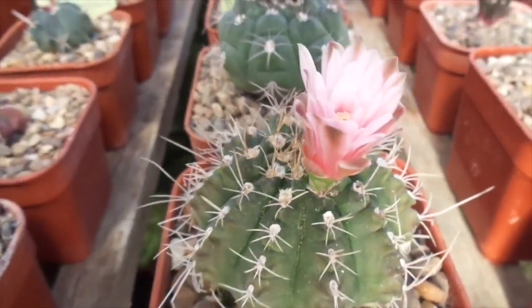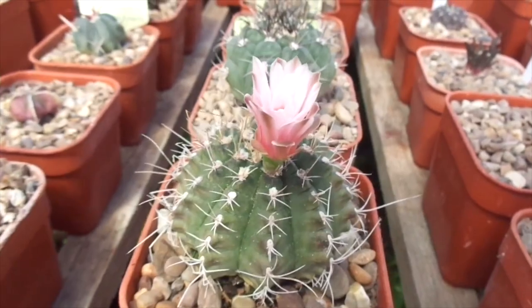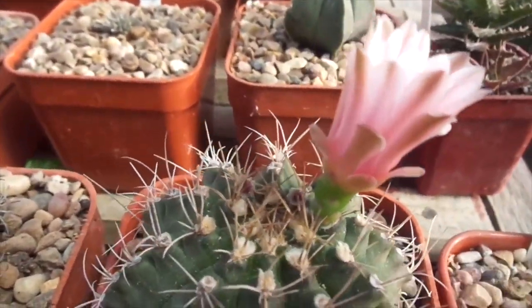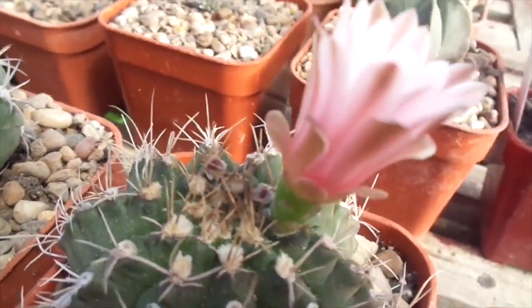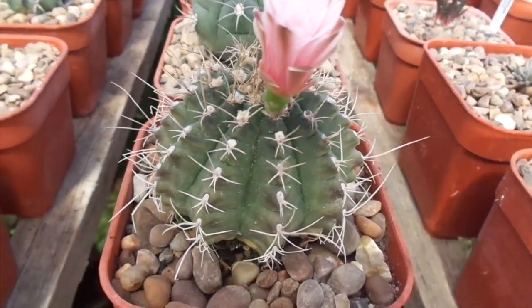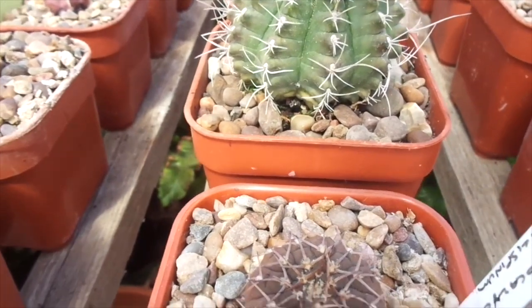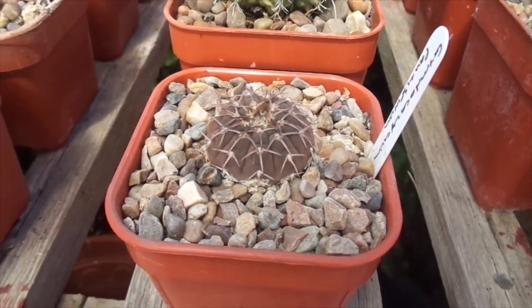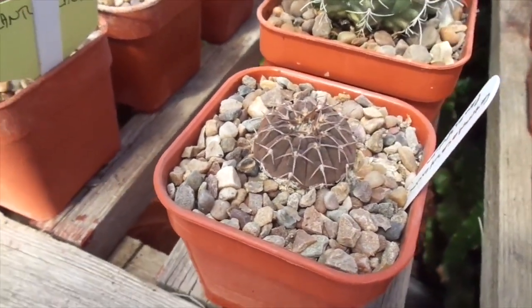And you can see this plant here is flowering very, very nicely. And then we also have some more buds on the way. I don't know if you can see, there's another pink bud coming there. So the Gymnocalycium is a real collector's group of plants. You could devote your life to learning and studying these plants, which center on a sort of triangle between Argentina, Paraguay and Uruguay.